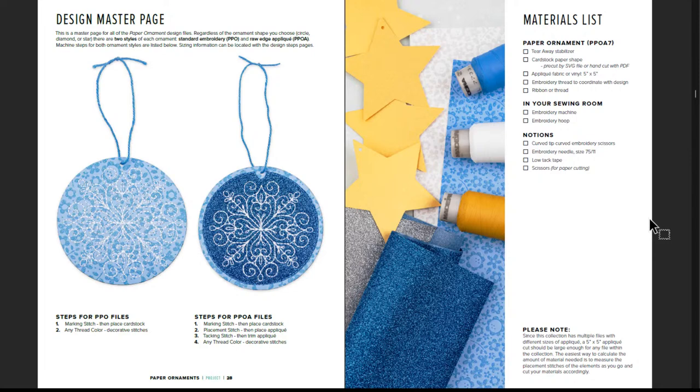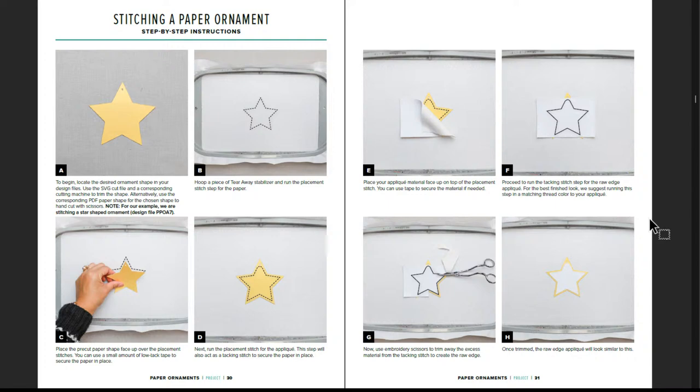Marking stitch, place the cardstock, any thread color for decorative stitches. Marking stitch, placement stitch, tacking stitch, and thread color. Well, it doesn't seem difficult. No. And tearaway stabilizer. Applique fabric or vinyl. So, okay.